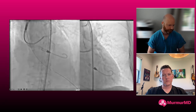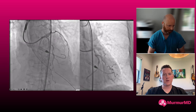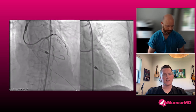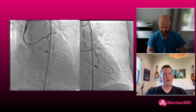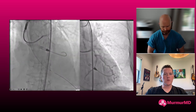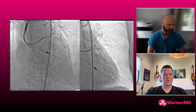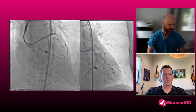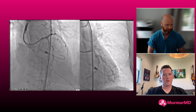Hey, Chris, what's your bailout, since you don't really have a left to go through? If something goes wrong, what would your bailout be if the groin blows up? Say that again. Oh, meaning how do we balloon tamponade this? Yeah, if something goes wrong with closure, what would you do? We would go antegrade. When we close this, I'll show you, but we have wires and catheters in position if something goes wrong. And so we would just go back antegrade the way that we came.